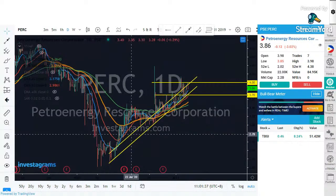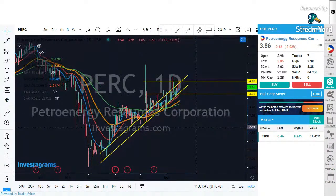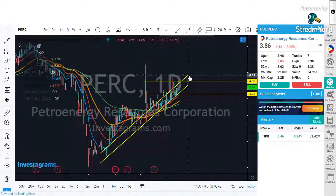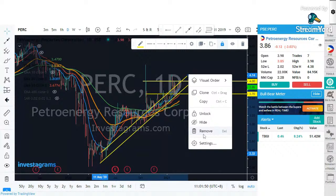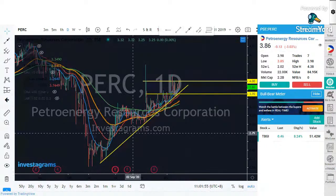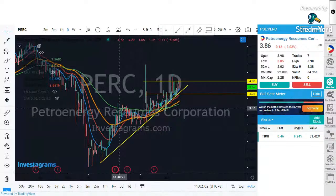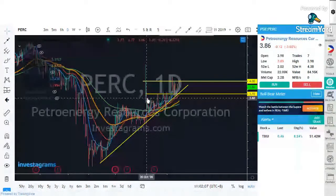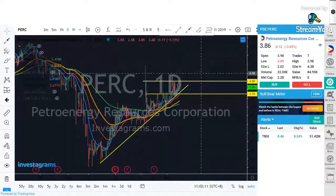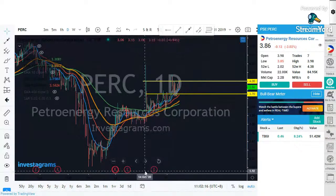So we will draw a line here. Why does it not move? So just draw a line, this line, because this is the support. Then copy this line and put it here. So the next time when there's a bounce here, you can check this area. If there is a rejection, it will become a resistance. So we'll try to remove it.